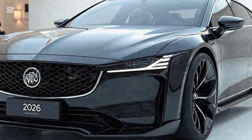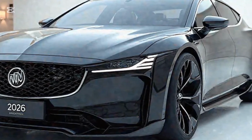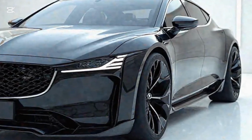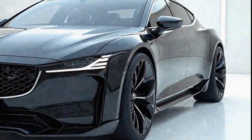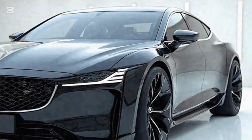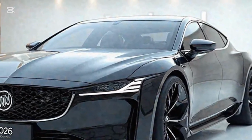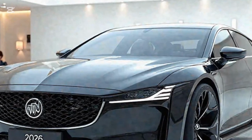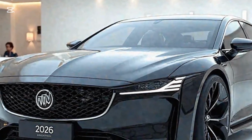Torque figures haven't been officially confirmed yet, but based on what the Ultium platform has delivered in other vehicles, it's safe to say you can expect somewhere in the ballpark of 600 to 650 pound-feet. That translates to an estimated 0 to 60 time of just under 4 seconds, quick enough to plant you in your seat, and maybe even shock a few sports car owners at a red light.